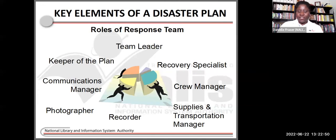Now, the recovery specialist stays current on recovery procedures by reading the literature and attending conferences and meetings, etc. With that knowledge gained through those experiences, the recovery specialist is able to tailor recovery procedures for the library or archive that they're a part of. By training staff and volunteers, the recovery specialist ensures that appropriate recovery and salvage procedures are being followed.